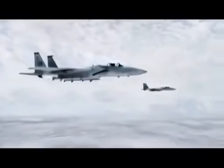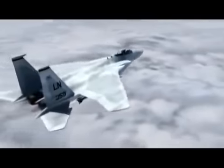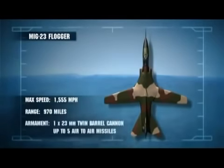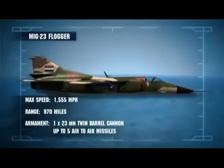Combined force intel lets the Americans know what they're dealing with. By this time, we have multiple IDs from the variety of different sources that are involved, and all of them confirm MiG-23. The MiG-23 Flogger is a twin-engine fighter-bomber. Envisioned as an all-weather interceptor, its sturdy design made it stable at extremely high speeds, especially at low altitude.